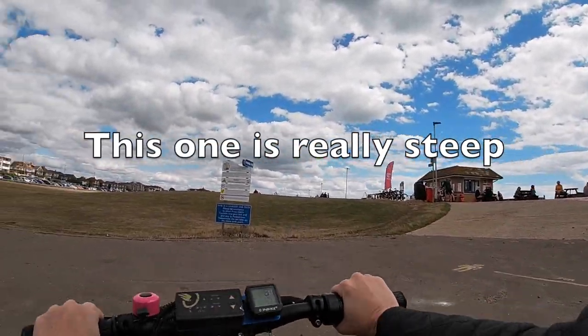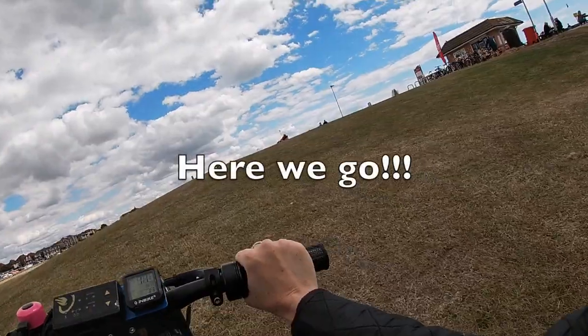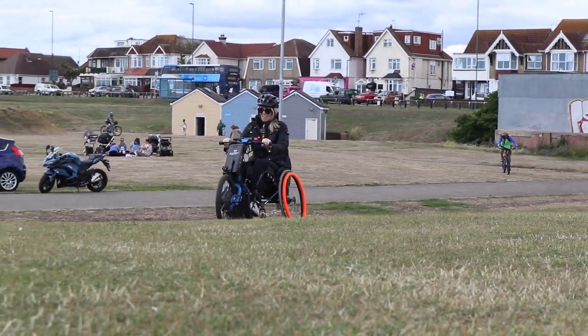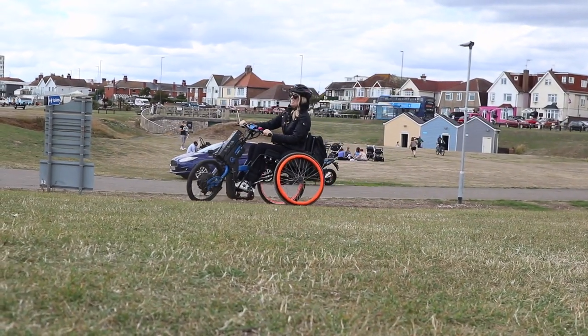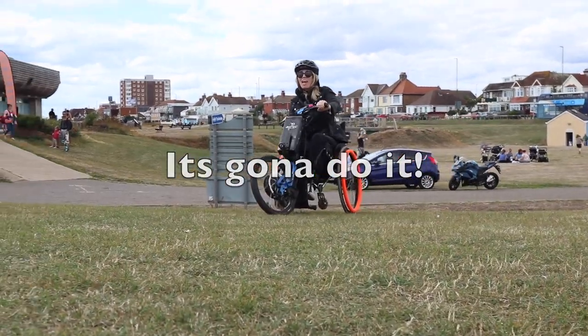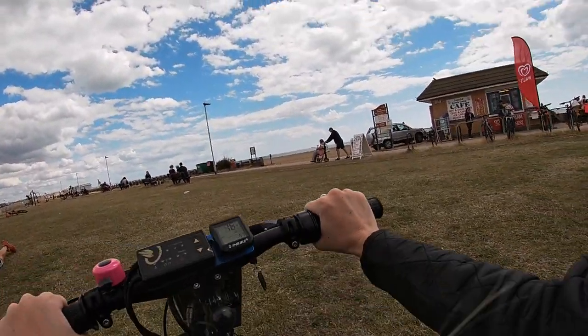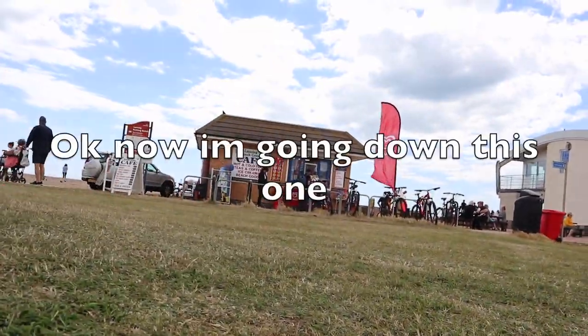This one is really steep. Oh, no. Here we go. We're going to make it. Nearly. Come on. It's going to do it! We're going to make it! Yes! Okay, now I'm going to go down this one.